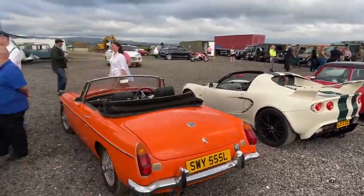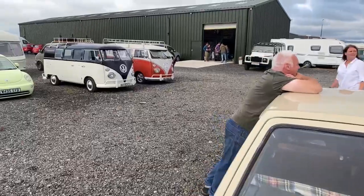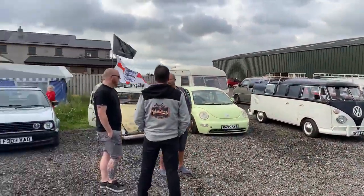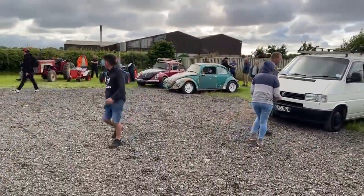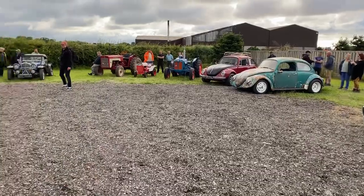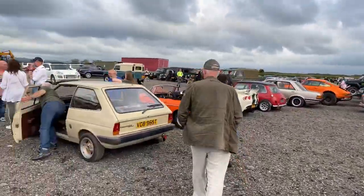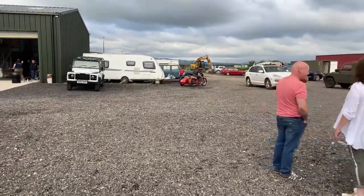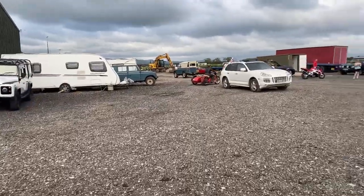Mark 1 Fiesta, Samba and a van, T3 behind there as well, and there's some other bugs arrived as well. Proper range of motors here. If you get a chance to go to Cockerham, it is worth a visit, it really is. Because the rain's starting to set in, everybody's getting off on the mish.